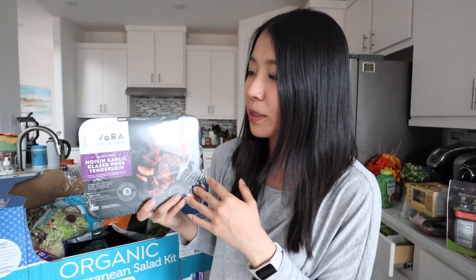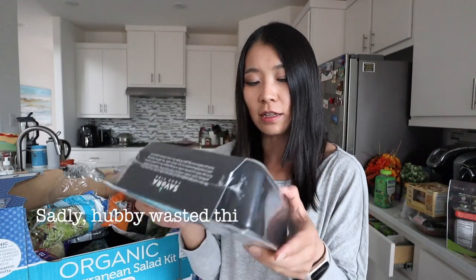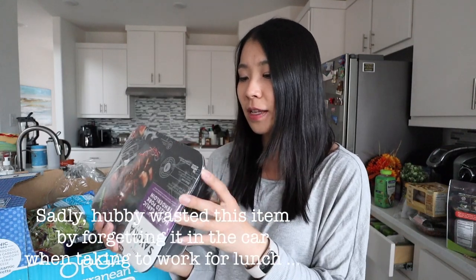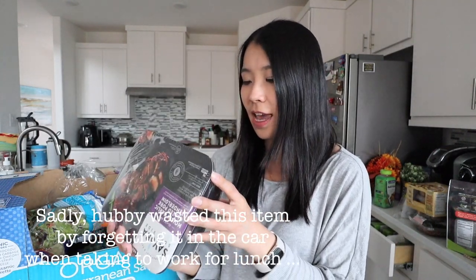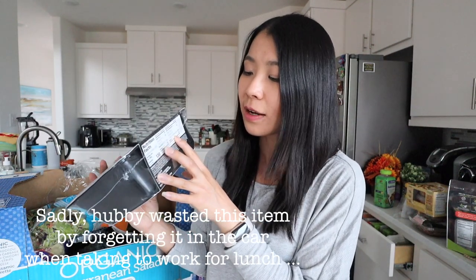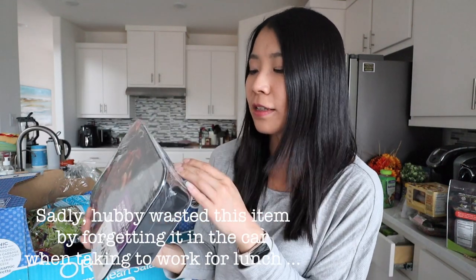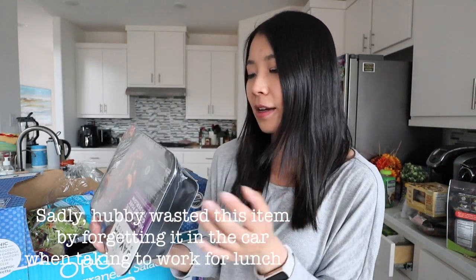Next item, this is from the brand Savora. And this is their glaze and bake oyster garlic glazed pork tenderloin. So Brandon bought this for his office to share as a lunch item. So this one, it actually looks pretty okay. The only problem I have is that it has 10 grams of sugar and 730 milligrams of sodium. So it's high in sodium, high in sugar, but also high in protein.